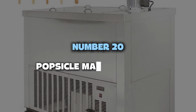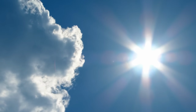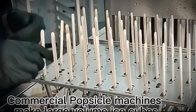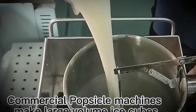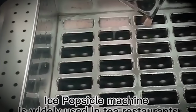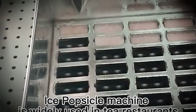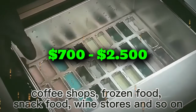Number 20. Popsicle-making machine. In summer, or in countries where sun and heat are part of everyday life, there's one thing that never fails: the craving for ice cream. However, many vendors lose sales because they don't have frozen treats that can truly withstand the heat. This machine solves that problem by quickly freezing fruits like strawberry or sugar-free mixes using stainless steel molds.